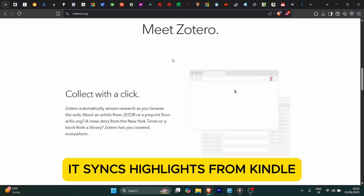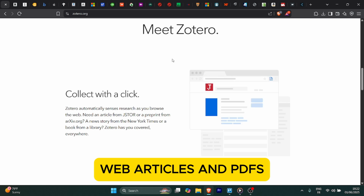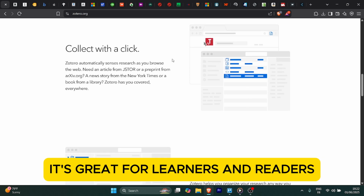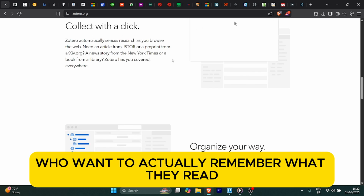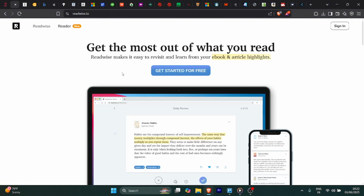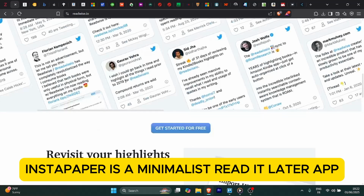Readwise focuses on knowledge retention. It syncs highlights from Kindle, web articles, and PDFs, then resurfaces them using spaced repetition. It's great for learners and readers who want to actually remember what they read, but it's not built for citations or deep research.